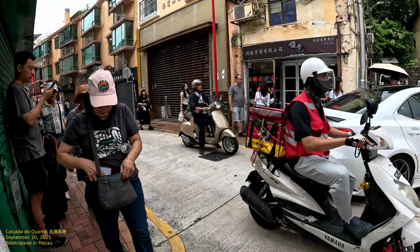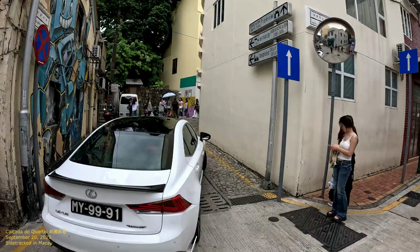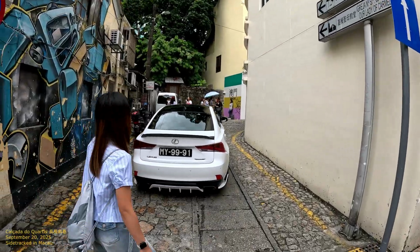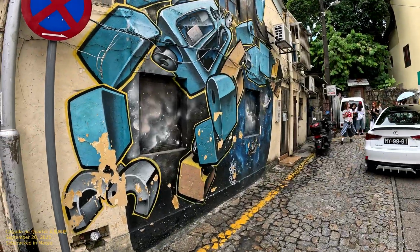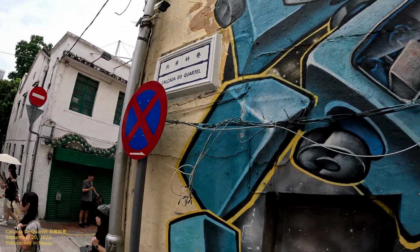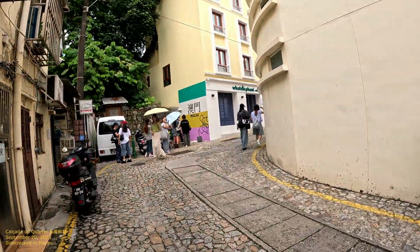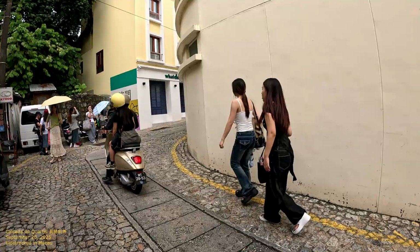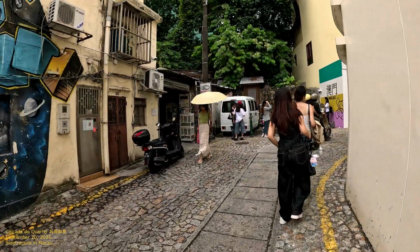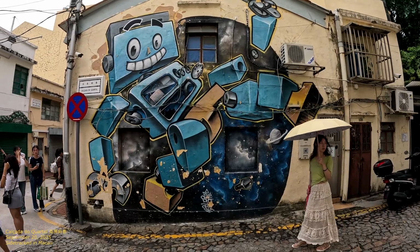There's a stream of people here. Okay. So now we'll be able to go up here a little bit. Okay, so this is called Quartel. Calçada do Quartel. We'll try to move a little bit to capture this better. Calçada do Quartel.